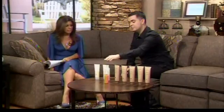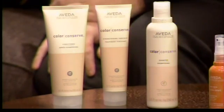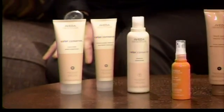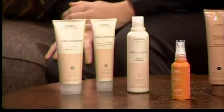The Color Conserve shampoo and conditioner are really vital in preserving the color at home. Color Conserve shampoo is essential, really the most gentle daily cleanser that you can use for your hair. It helps to protect against any damage from hard water or any impurities in our water, which is definitely a problem here in New Mexico. And you and I always talk about the fact that we are in a place that is so dry, so especially we need to do something to protect the dry hair.